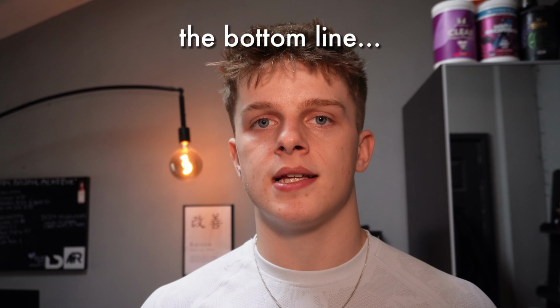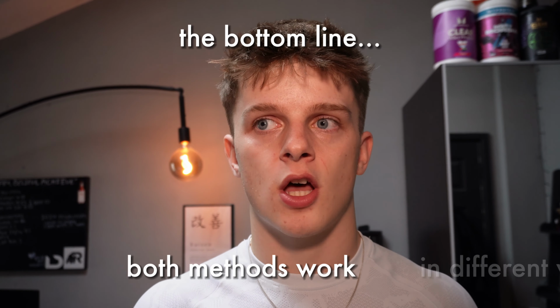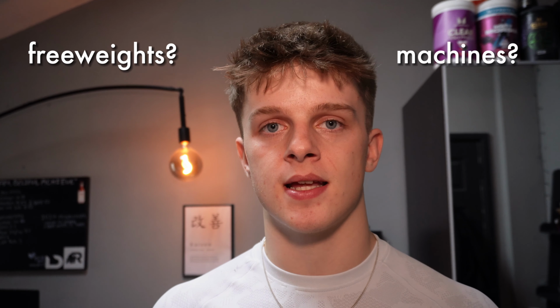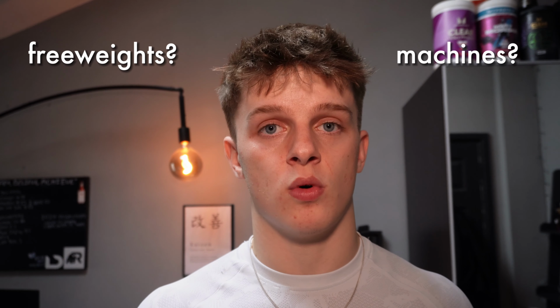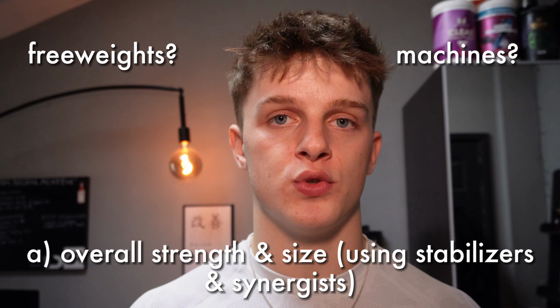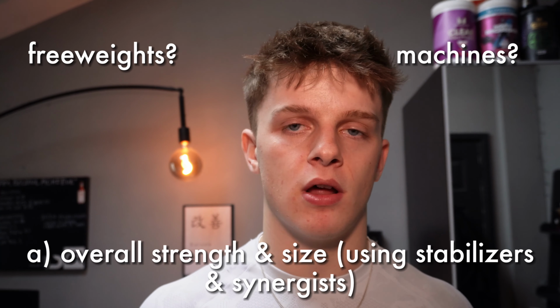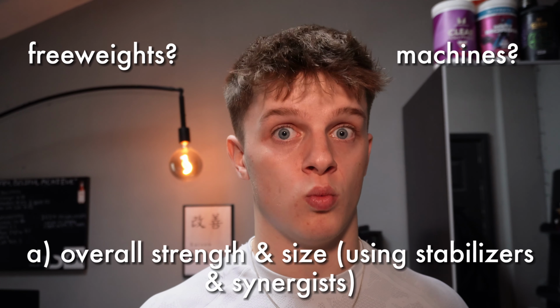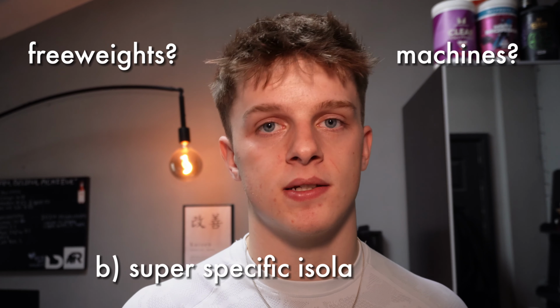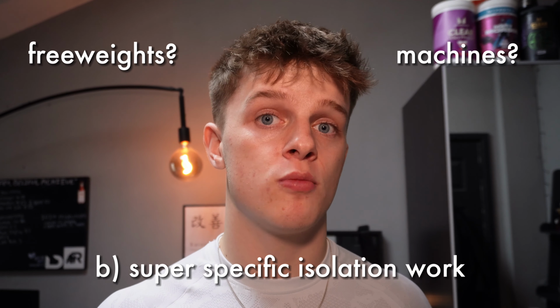I think the bottom line is they both work, but it's up to you how you want to train your muscles. Because the way that free weights and machines activate the muscle is different. So you should be choosing whether you do free weights or machines based on what your goals are. Do you want to, A, get stronger in general and bigger muscles in general by allowing stabilizers and synergists to take place, which is why you'd use free weights, or do you want to do really specific isolation work for hypertrophy? Then you'd probably use machines.